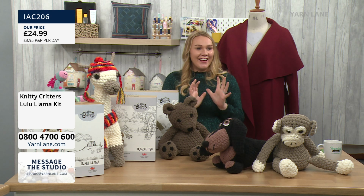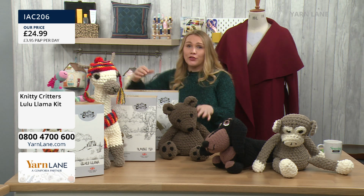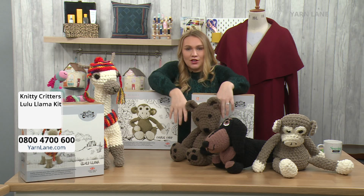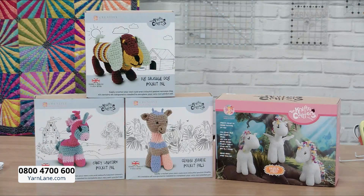Right, so. They are beautiful, aren't they? That is the last of all of the big Knitty Critter toys collections. We've also got some Pocket Pals. We'll really quickly whiz through those so you can see them. They're there on the website and they're already going. So before we go over to Claire, there they are.